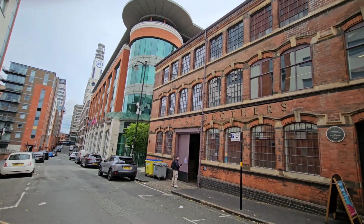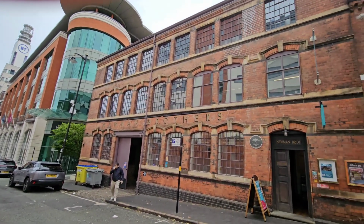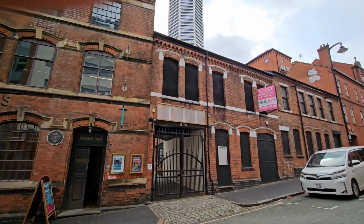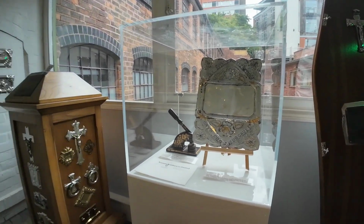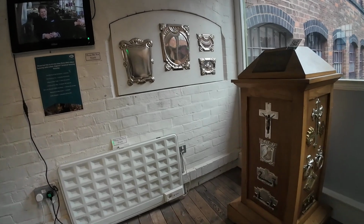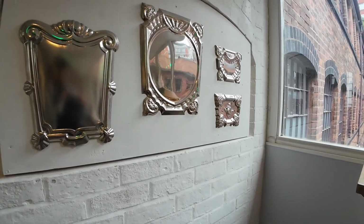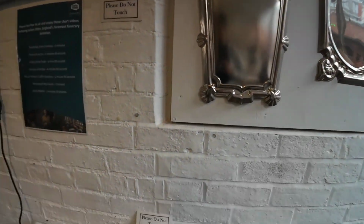Hidden in the heart of Birmingham's jewellery quarter lies a place where history isn't just remembered, it's nailed down. Welcome to the Coffin Works, a restored Victorian factory that once produced the fittings for the finest coffins in Britain, even for royalty.